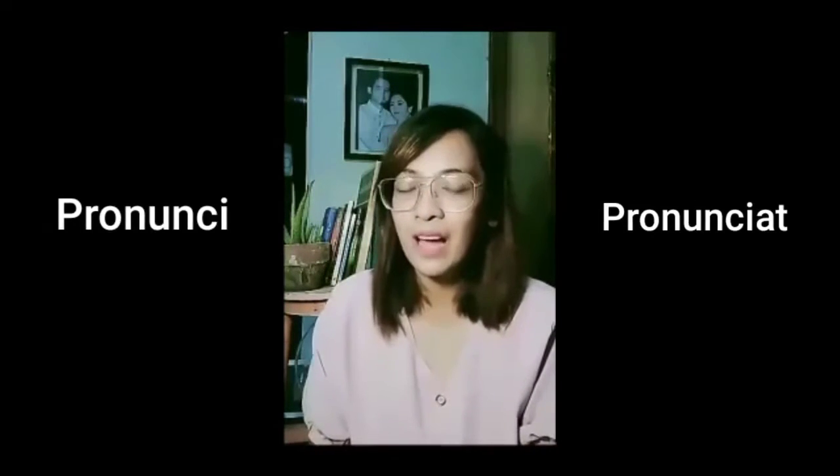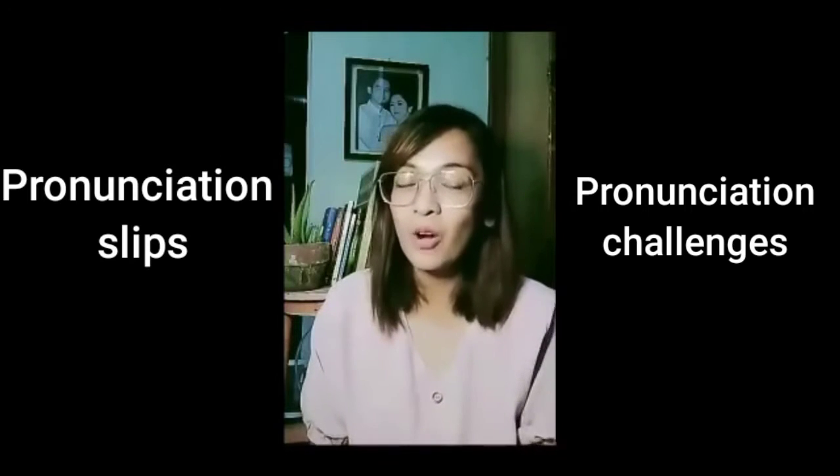Many Filipinos are good in English. Marami magaling sa grammar, sa sentence construction, maraming wide ang range ng vocabulary. However, since many of us are not really native English speakers, meron tayong mga tinatawag na pronunciation slips or pronunciation challenges. Okay? So, if you are one of those who want to improve their pronunciation skills when they're speaking in English, or you just want to sound better, then this video is for you.